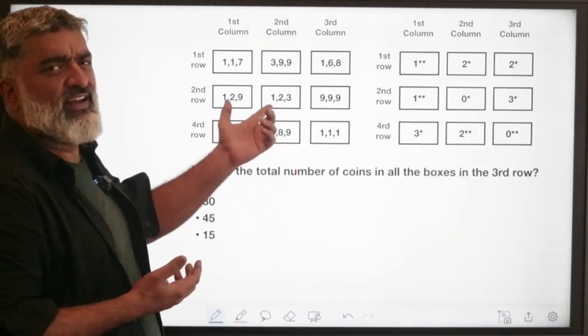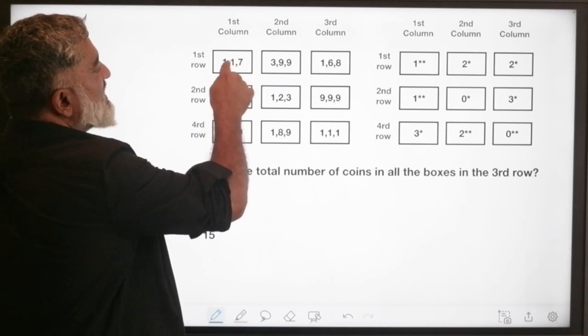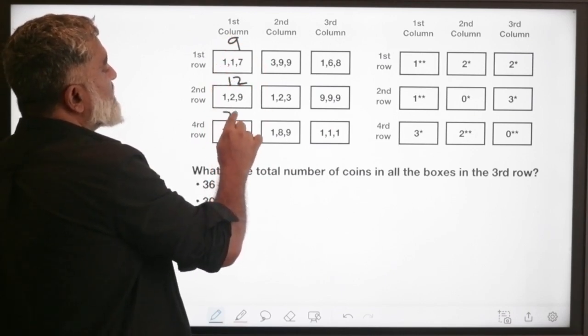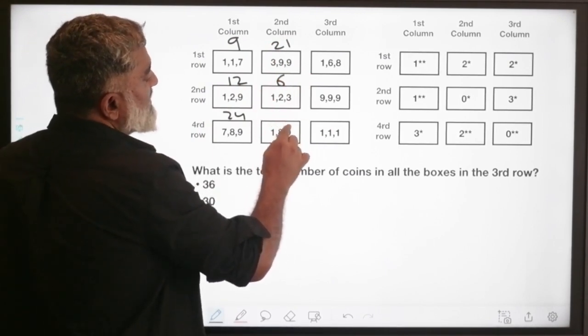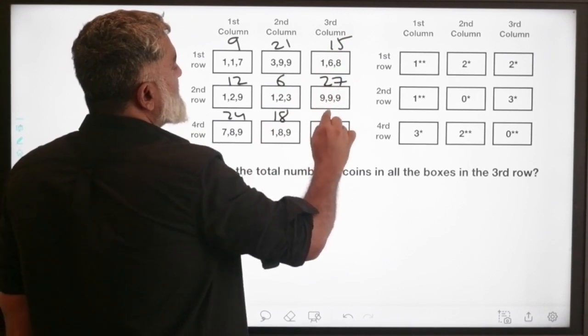So I had probably left only one box anyway. So this is my final scenario. The sum is 9, the sum is 12, the sum is 24, the sum is 21, the sum is 6, the sum is 18, the sum is 15, the sum is 27, and the sum is 3.